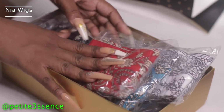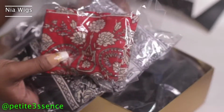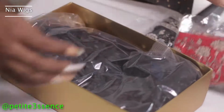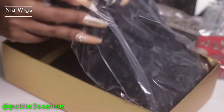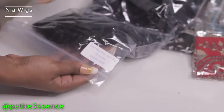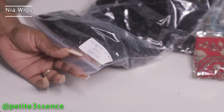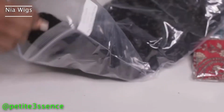So I got what, 1, 2, 3, 4 headbands, and this is all like that kerchief, that bandana. I really love these. I have so many headbands. I'm so appreciative. So I got just headbands in this package, and the wig itself has a little bit of information down here. This is, as I said before, a headband wig, and it's 18 inches long. It's a natural black color, and this is some curly hair.